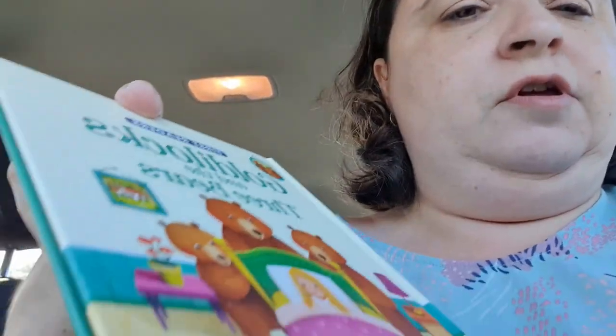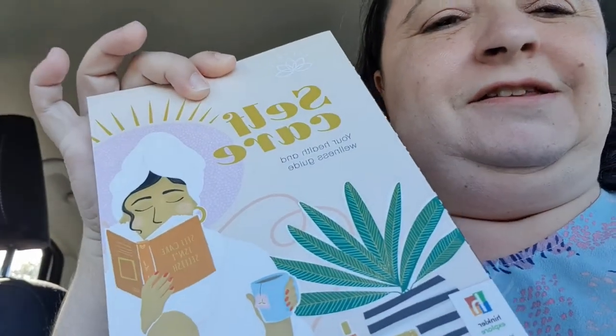I have Goldilocks and the Three Bears and the Three Little Pigs. This is a kids drop-off point at a childcare center, and this self-help care book as well. And then we'll do some more another day. So I'll finish off this bit and then I'll head to work and I'll see you again another day.